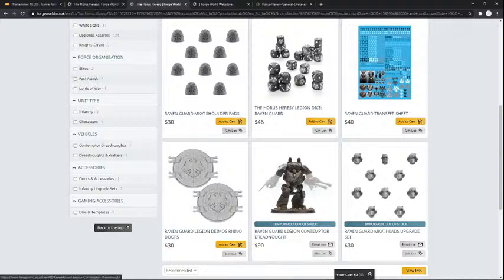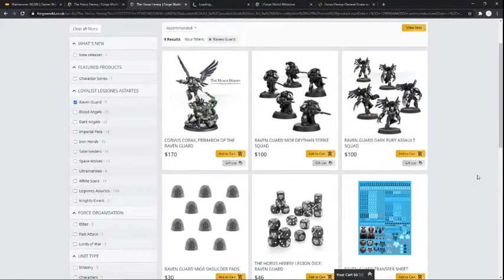So you have a very mediocre Contemptor Dreadnought, which we'll look at because I like looking at Contemptors, even if this is one of the worst. The beautiful Mordian and the beautiful Dark Fury squads. Like, the units they've got, Korax and both specialist units, look beautiful to me.